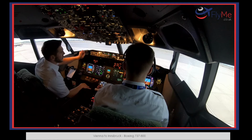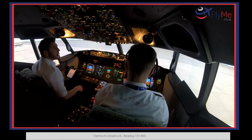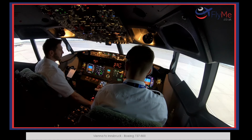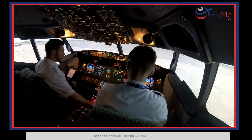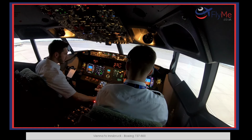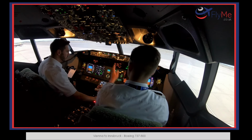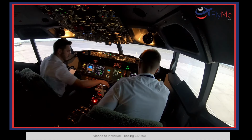I'll just clear this master caution for that doors. Yep, that's actually a checked. Okay. So start 2. Starting engine number 2. So we've got N2 rotation. Got EGT rising, N1 rotation, and the oil pressure's coming up. Start cut out. Check. Let's check that's good. Yep. Okay, start number 1. Starting 1.